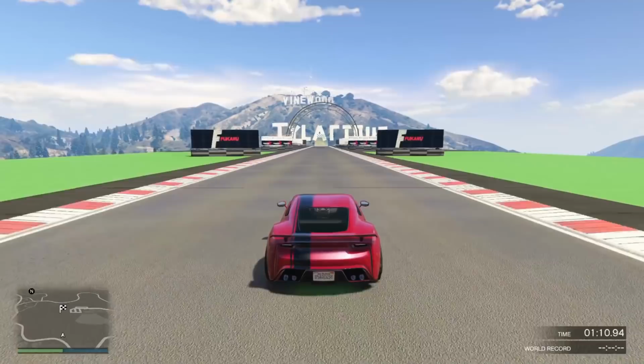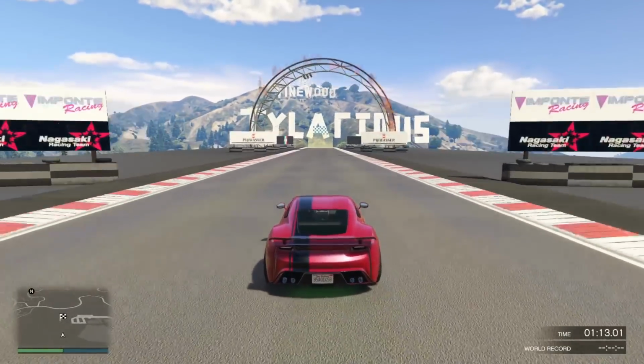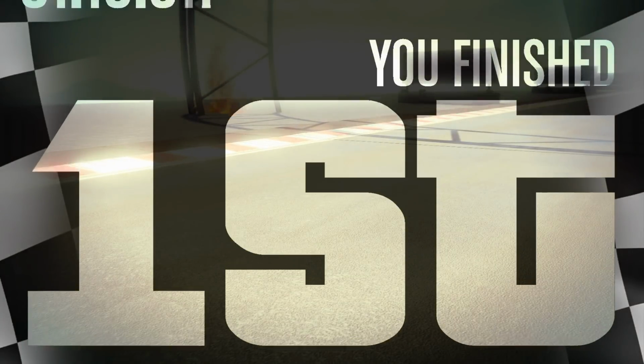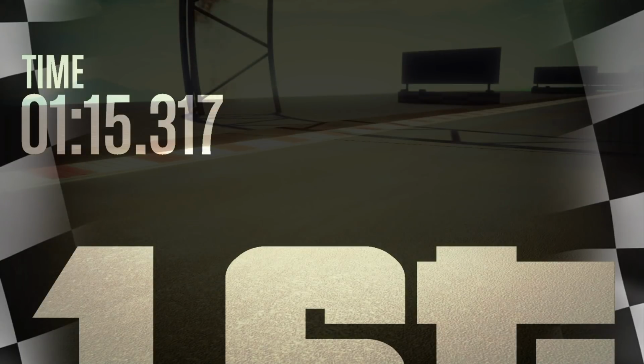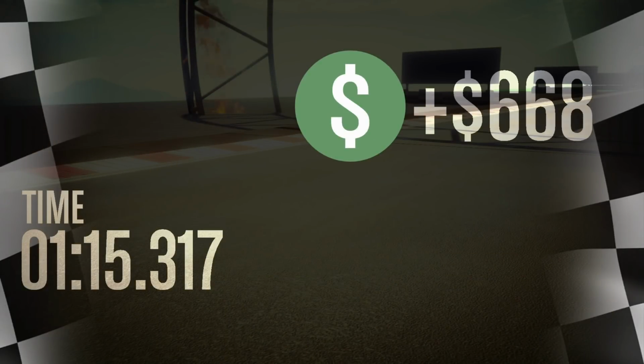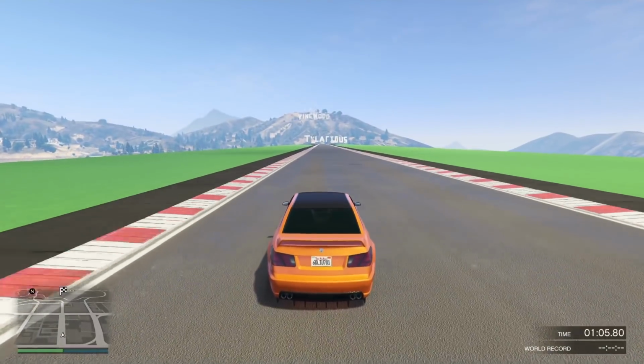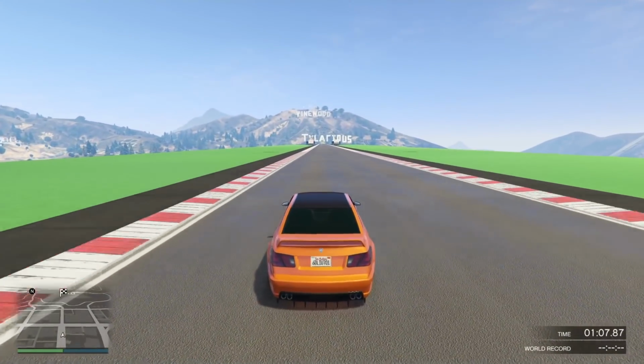This car is amazing. It is incredible. It is extremely fast in a straight line. It is now the fastest car in a straight line in the sports class. It pulls in a 1 minute 15 second .317. Previously, the Shafter V12 was the fastest sports class in a straight line.